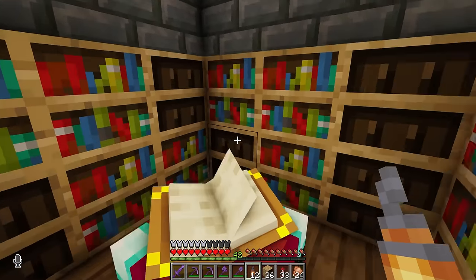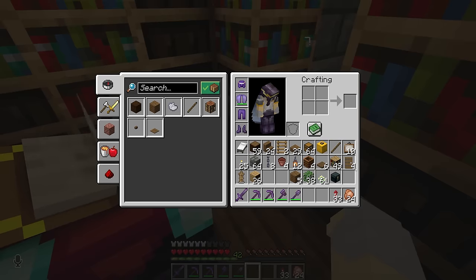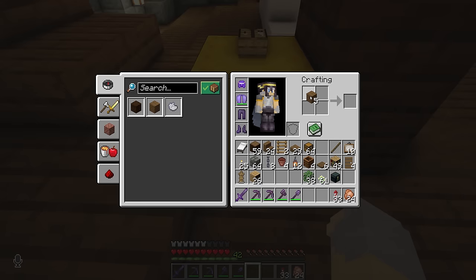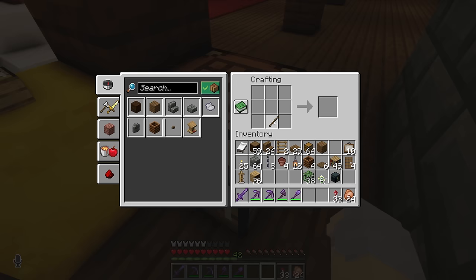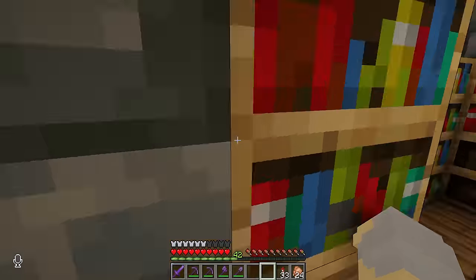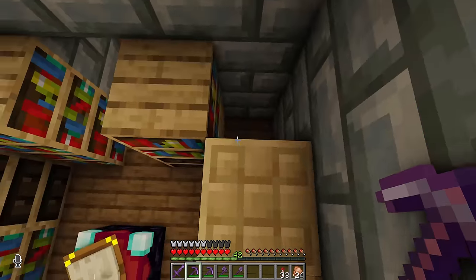So you can walk in here, and I wish I had, you know what, let's just make a real quick little tool of some sort. I don't have a crafting table. That's fine. There we go. We'll just make one. And I also don't have any more sticks. Okay, let's just make like a wooden shovel real quick, just to make sure. Yeah, we do have level 30 enchants. Okay, cool. I thought we would, but I wanted to be certain.